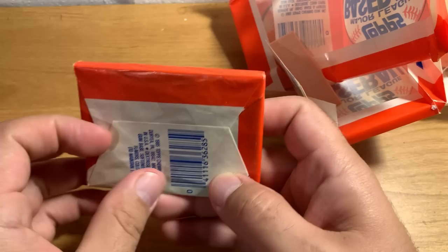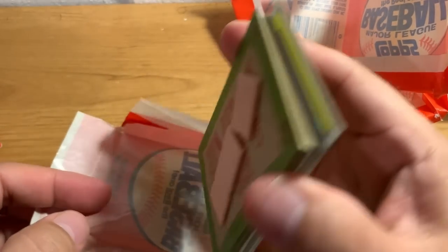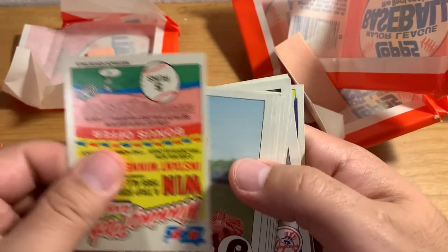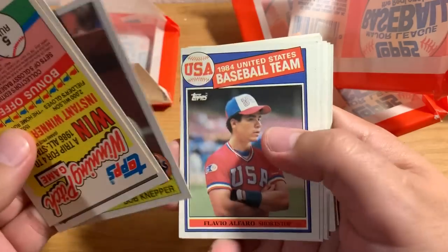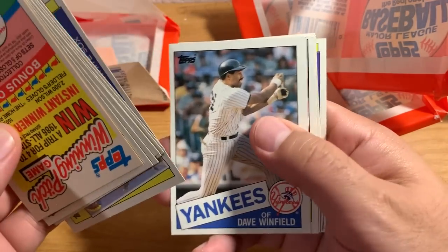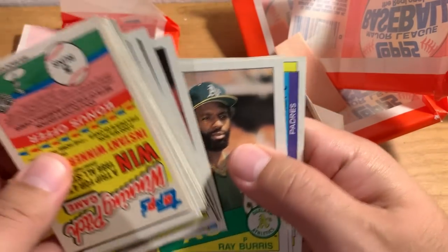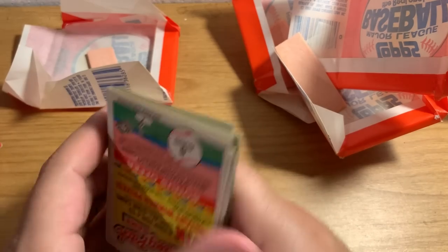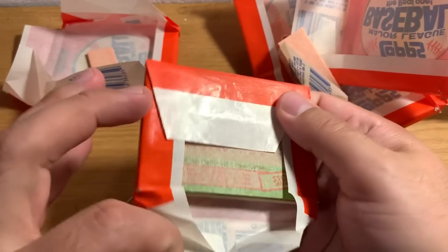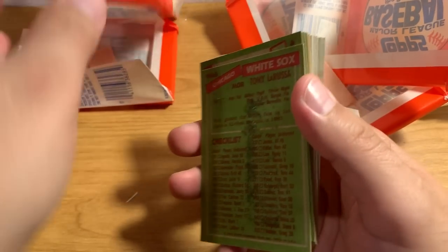I feel like I'm pretty well educated on the signs of tampering and what the packs should look like on some of these mid-80s products. So I feel like I'd probably do a good job of being able to tell when a box or packs have been tampered with. That's valuable information to know. So I can take a look at boxes I might be thinking about opening, assuming I buy them in person, which is a rare thing these days.